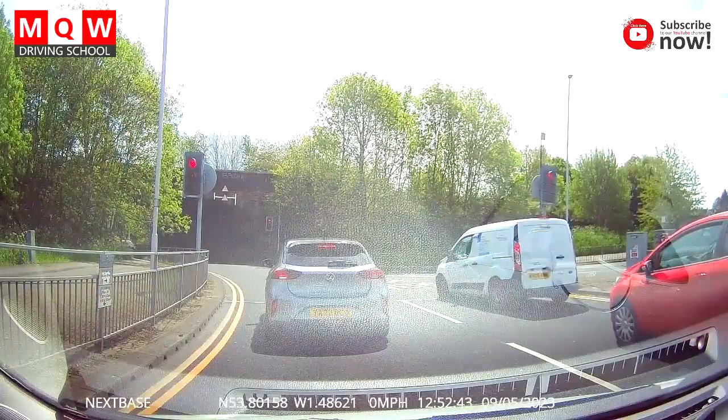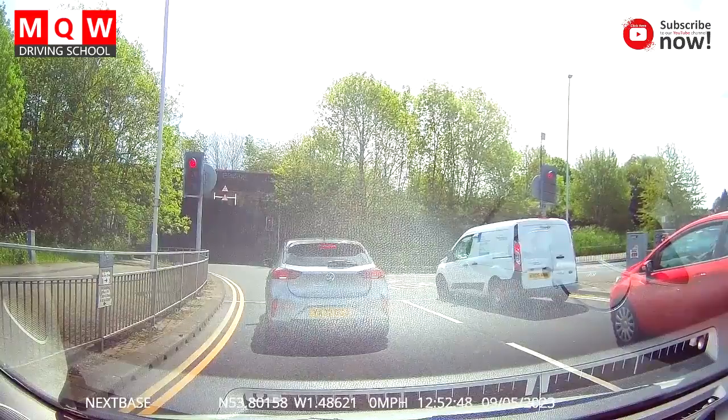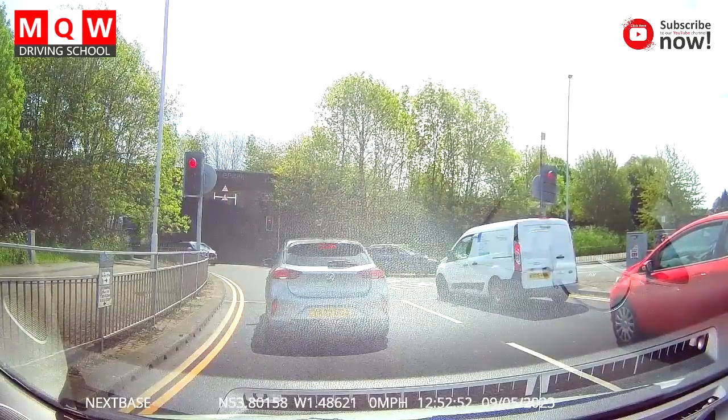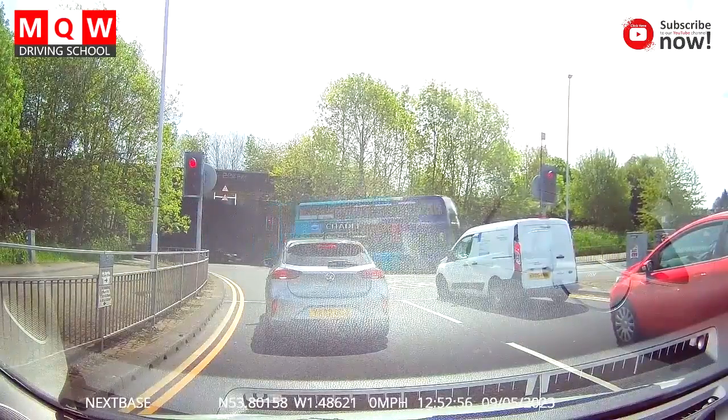But again, if you're not familiar with your area, you've never driven in this area before, you're coming from different cities and doing the test in Leeds and you don't know it, then take it as a hint, whenever the examiner has to tell you early before you can see the sign.